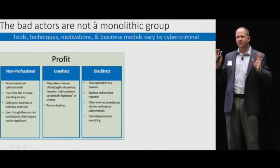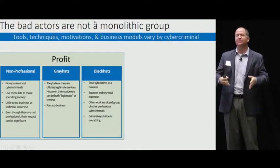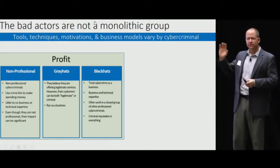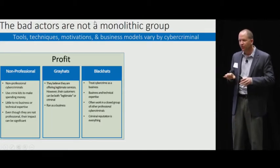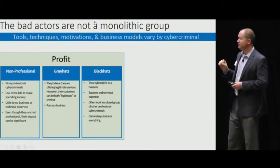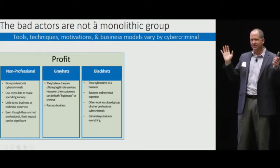I think everybody, when they hear about hackers, they have one impression, whatever that happens to be: the kid in the basement of their parents' house, or some evil guy with a balaclava on, working in front of a computer. But the reality is, there are different actors, they have different motivations. And it's important to understand each one of them as they rear their heads here.